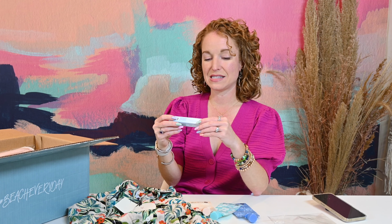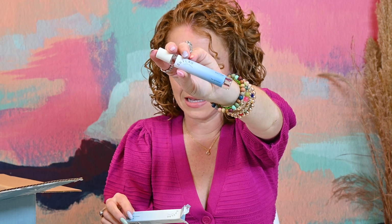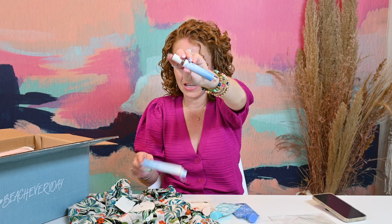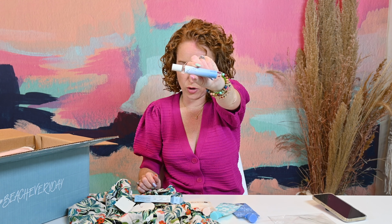We got the Skylar Clean Beauty Sea Salt perfume. This perfume smells really, really good. Let me show it to you. So it looks like this, and it has fragrance notes of driftwood, seaweed, and sea salt. And it's super easy, like literally, you could throw it in your beach bag and it just rolls on. Super, super easy, totally beach bag appropriate.